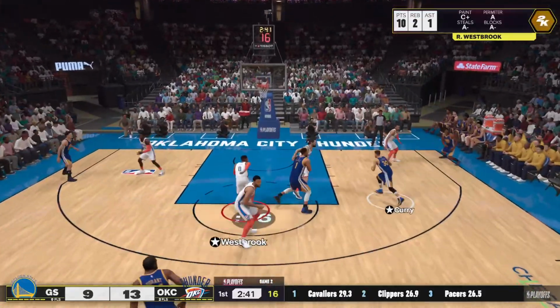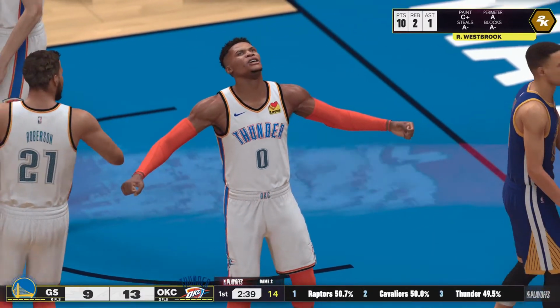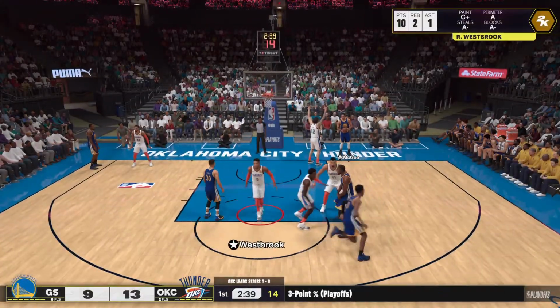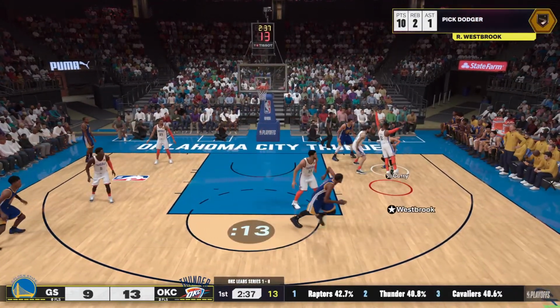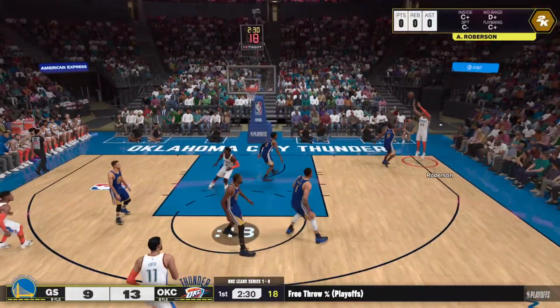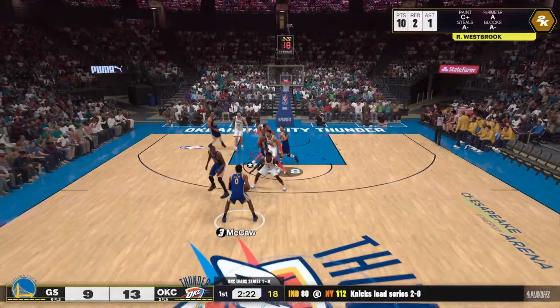Outside Curry. Westbrook with the block. Oh, that's tremendous anticipation. Timing the block perfectly. McCall, he's checked in for Thompson. Curry kicks to KD. It's stolen by Adams. From deep. McCaw grabs the miss. Golden State's gone 1 of 3 from beyond the arc so far in the game.